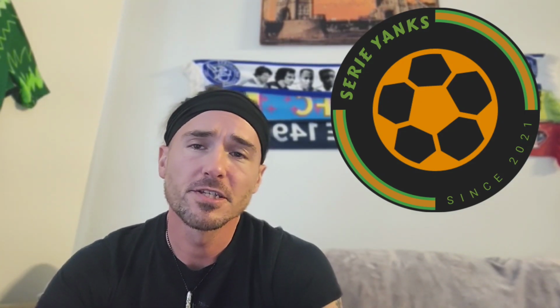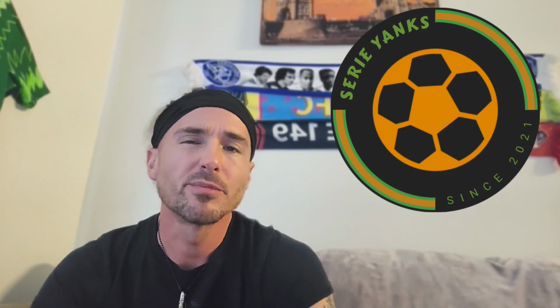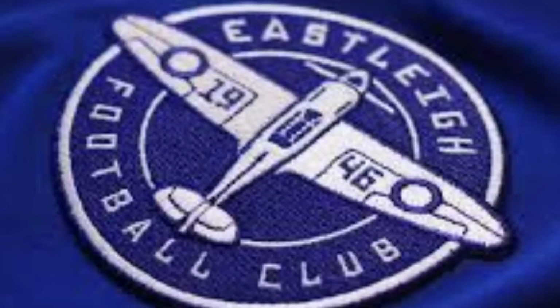Moving on to number 7, I've got Eastleigh Football Club, and this crest was the first crest that made me go, I want to know a little bit more about this. Upon reading about it, the plane in the crest was called the Spitfire, or the Spitfires. I know that's also the nickname of the club. But either way, that plane flew out of the airport in the region.